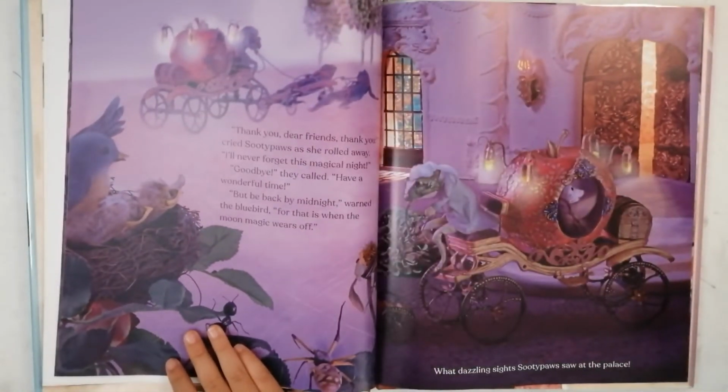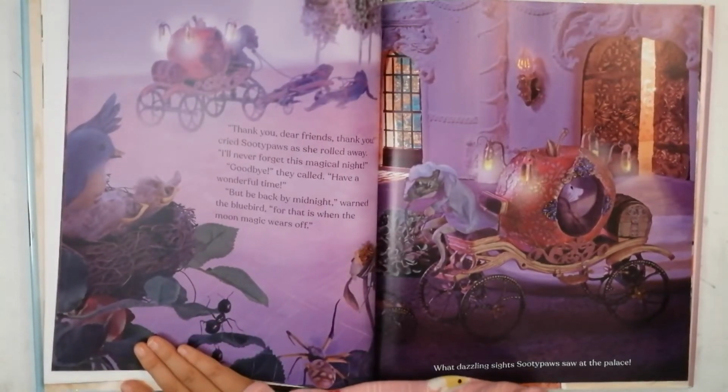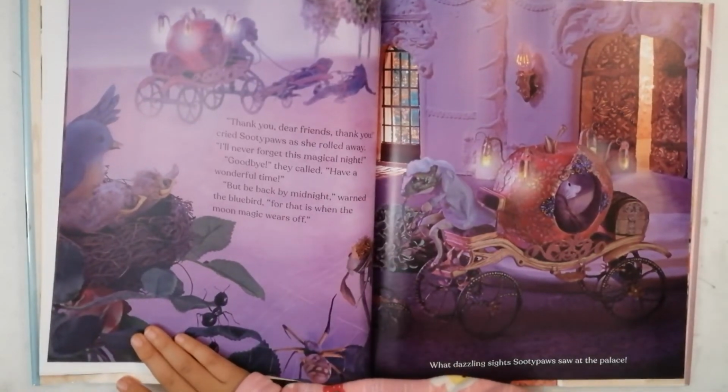Okay. Thank you, dear friends. Thank you, cried Sootypaws as she rode away. Never forget this magical night. Goodbye, they cried. Have a wonderful time. Be back by midnight, warned the bluebird, for that is when the moon magic wears off.